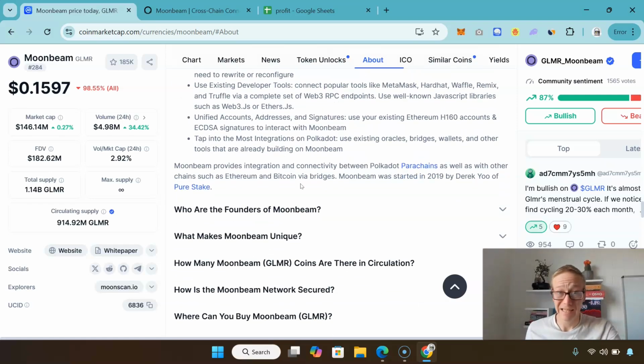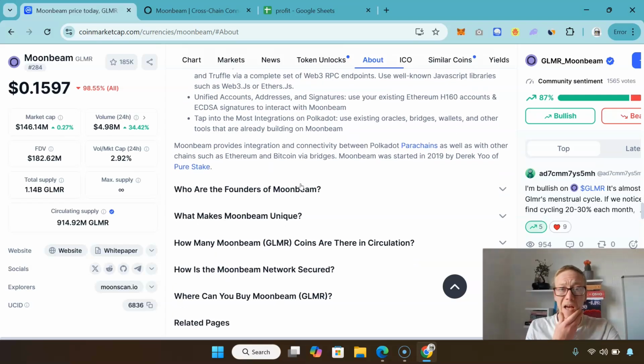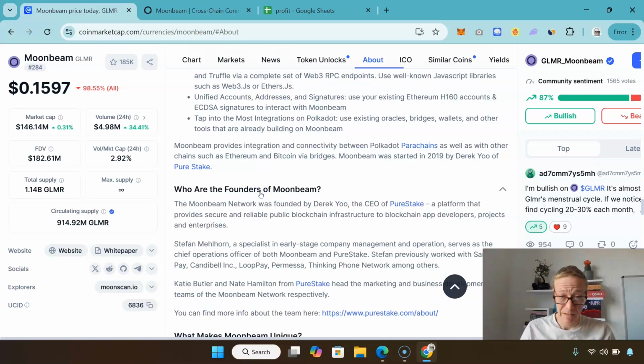They also have all the accounts that can interact with Moonbeam directly, and you can tap into the most integrations on Polkadot using oracles, bridges, wallets, etc. So they are built pretty much as well as they can be built. It was started by Derek Yu, who's one of the guys behind PureStake.